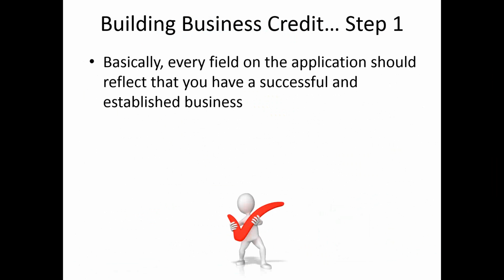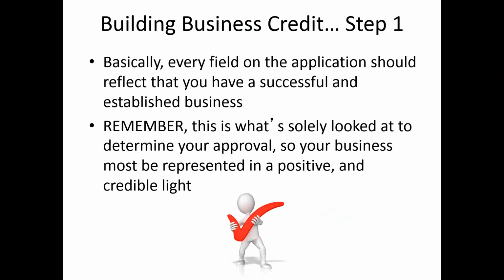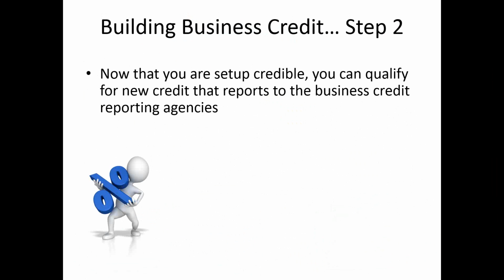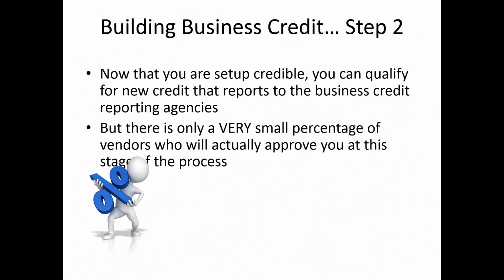So basically every field on the application should reflect that you have a successful and established business. Remember, this is what's solely looked at to determine your approval. So your business must be represented in a positive and credible light initially to even start step 2 of getting your first credit established. So now that you're set up credibly, you can qualify for new credit that reports to the business credit reporting agencies. But there's only a very small percentage of vendors who will actually approve you at this stage of the process.